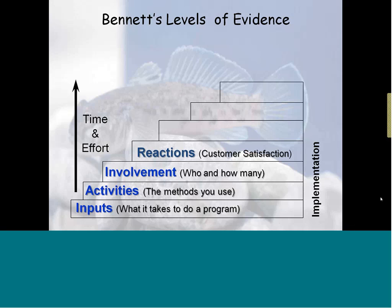Now we're getting into actually looking at what happens at the educational activity or program that you run, and that initial reaction of the folks who are there, your audience satisfaction basically. Do they look happy with what they're doing? Do they look like they're actually learning something? Do they look bored? Do they look like they're going home feeling that they just spent time well?